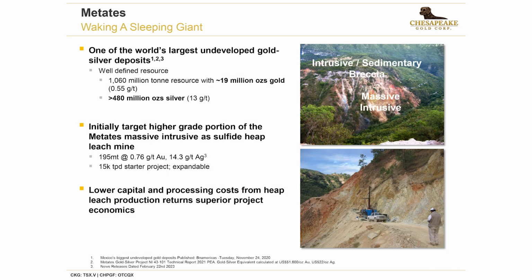Yeah, absolutely. And what could you tell viewers about the overall size of this deposit now? So the Metates deposit is one of the largest undeveloped gold and silver deposits in the world. Several people have stated that in various publications. And so when anybody's looking for large gold silver deposits, we pop up. It's been undeveloped for quite a long time. We came along a couple of years ago with a new way to look at it. The new resource estimate is 19 million ounces of gold and another 480 plus million ounces of silver. So it is a really, really large deposit. And we're only focused on the first couple of 100 million tons out of 1 billion to get us going.